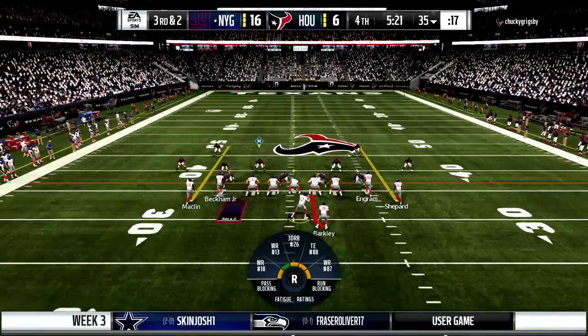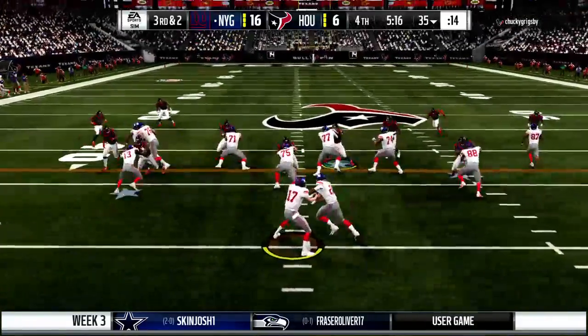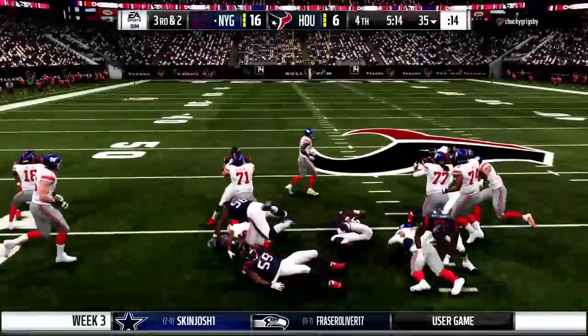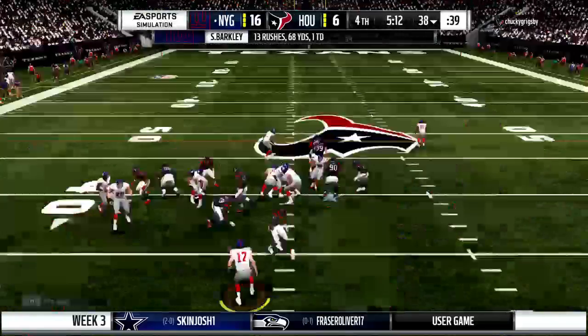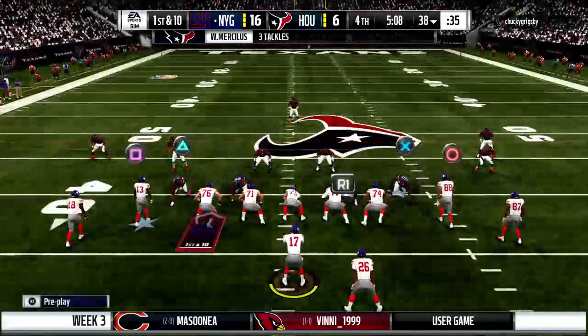All right, now, lucky 56, lucky 56. Again, it's Barkley. And he's going to have the first down at about the 38. Give him 3 yards and a fresh set of downs.